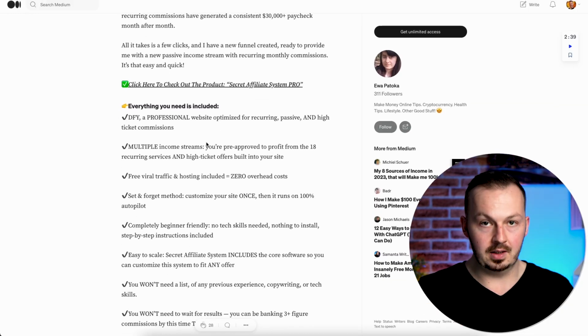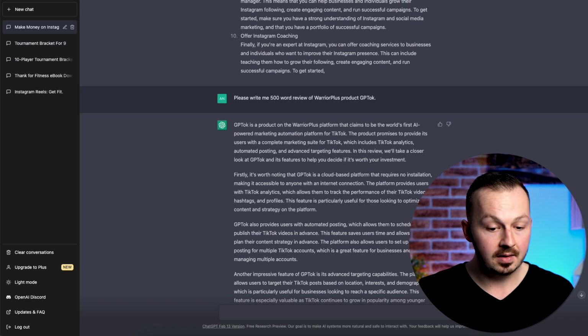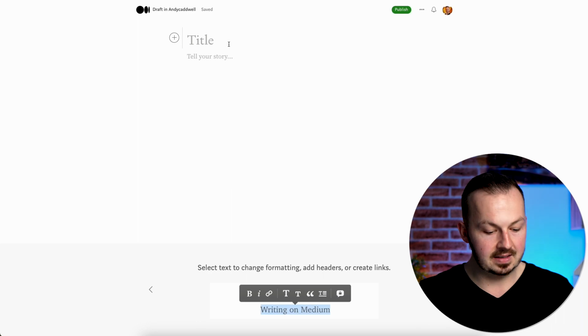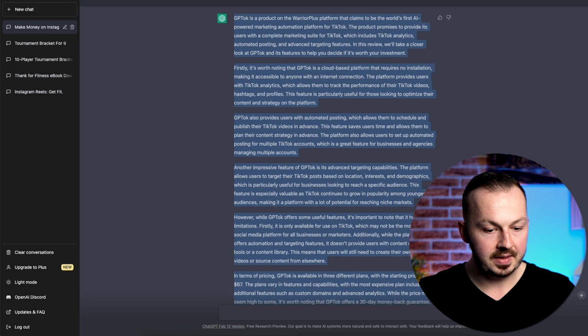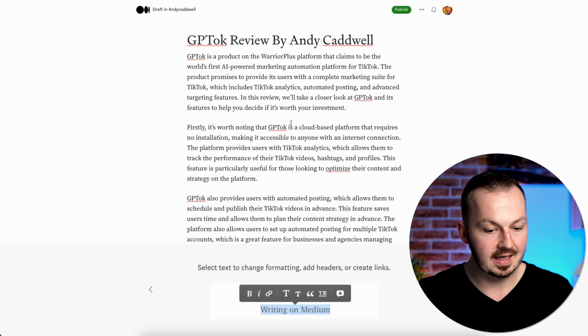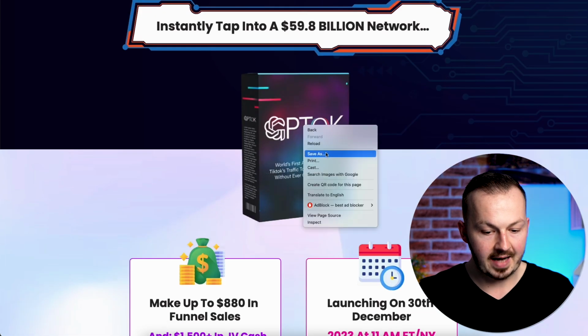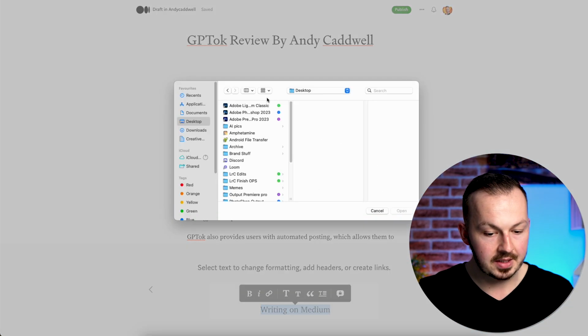So for example, if I want to promote GP tag right now, I would just copy this article, go to Medium, click on the write button right here, and create a catchy title, for example something like GP tag review by Andy Caddwell. Then just copy this article from ChatGPT and paste it right here. Then just go to the sales page of GP tag, copy this image, save it, go back to Medium, click on this plus button, and upload the image.